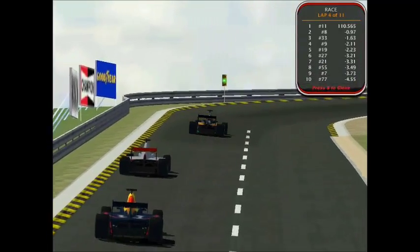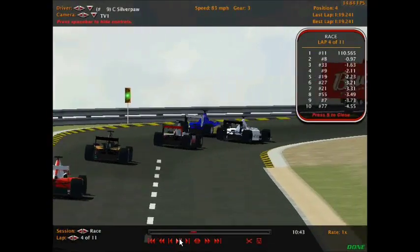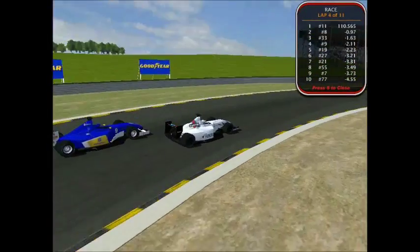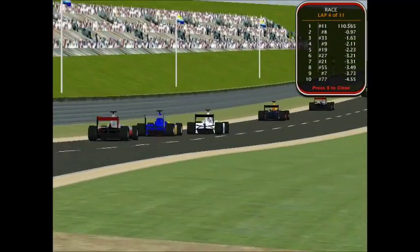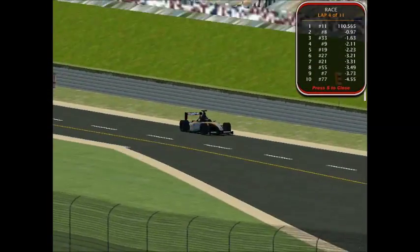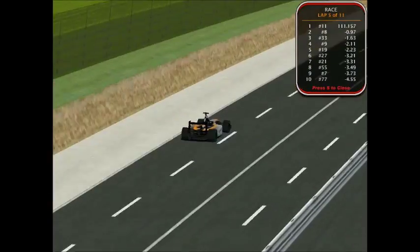And Tommy Hudson has pulled away to an almost 1 second lead. We can battle for position back here. Silver Paul is about to lose a spot to Nicholas Lovett Irvine. And does. All 22 cars are still eligible for the championship at this point because it's only the second race.